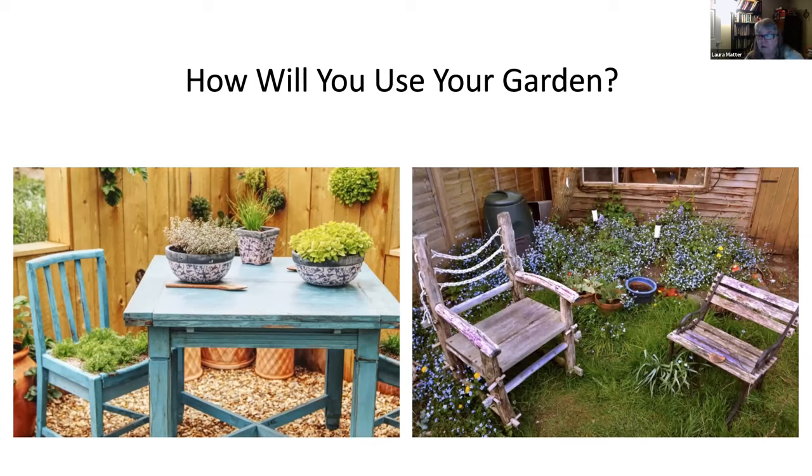These guys also have a compost bin back there. So they're doing some composting as well in this garden.